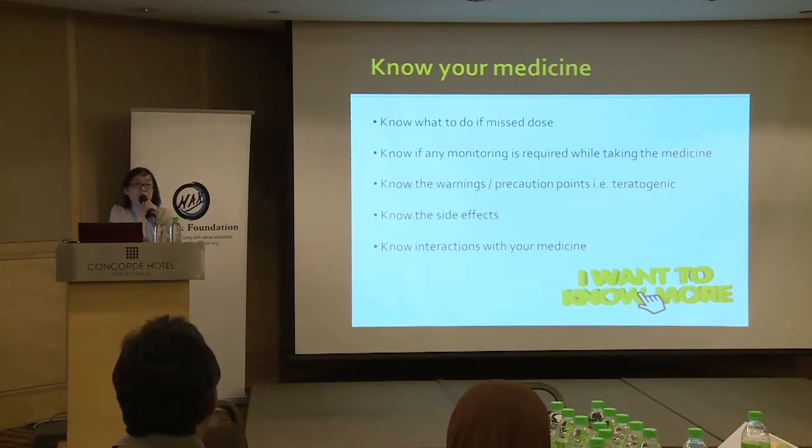However, if the dose is near to your next dose, that means you only remember that night, do not take that dose anymore and just continue the next day dose. The golden rule here is do not double your dose. Okay, I think you all kind of know this also.